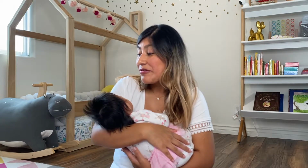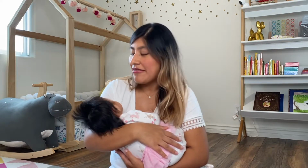She was born with a full set of hair, just like her sister Juliette, as you guys can see. And I think they look alike, but some others think that she looks more like me, and others think she looks more like dad. So we'll see how it turns out once they get a little bit older. But she's been doing great.